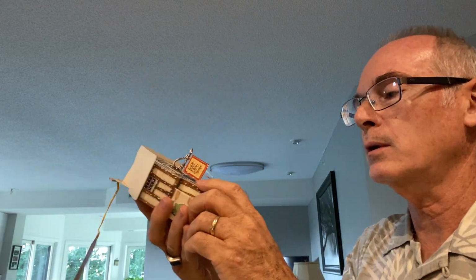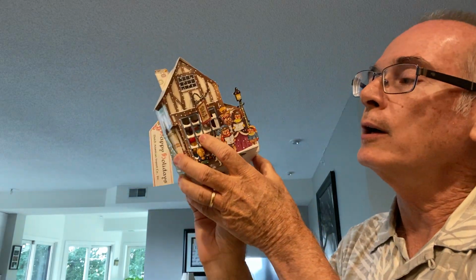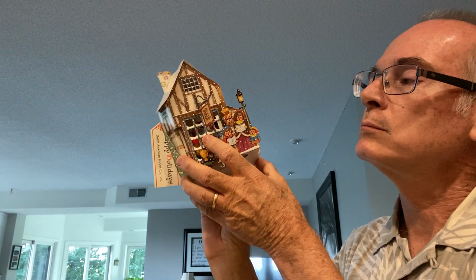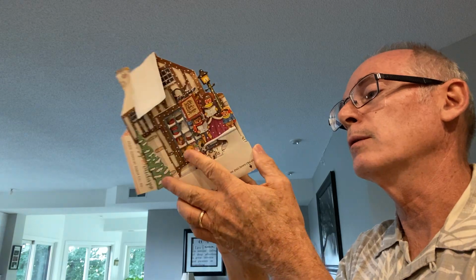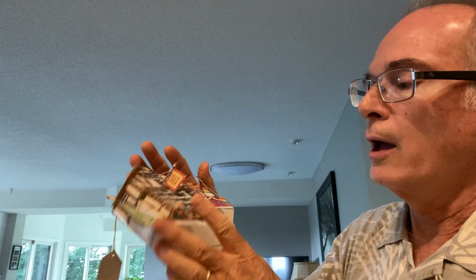Oh, and I think it does an additional action too here. It's got a little pull tab. Or is that what you're supposed to pull to make it come out? I don't know, I can't get it to work. I'll have to look at that later, but fun little items. And let's see, that's all of those.